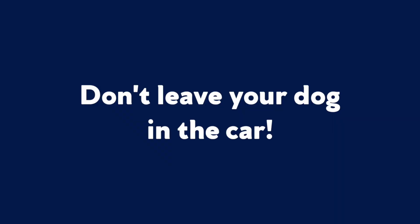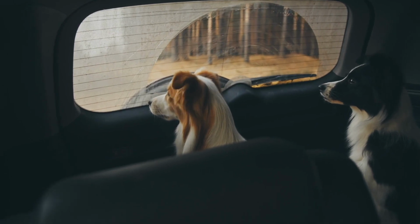Don't leave your dog in the car. With the winter, we don't stop needing to run errands. So I personally bring my dog Ruby everywhere. She's upstairs running around the office right now. She comes with me everywhere. But it's very important to be mindful. The same way it is in the summer, you can't leave your dog in the car in the cold for too long.